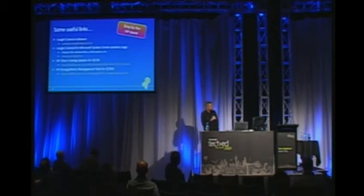Oh, there's the links. Client catalog update as well as storage are there if you want to go into the actual update service within SCCM.